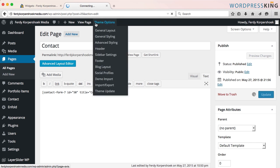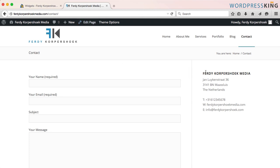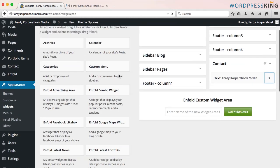Update it, and view the page. And right now we have Ferdy Korpershoek Media, my address, my phone number, website, and email address. But that's not all. Let's go back to the widgets.